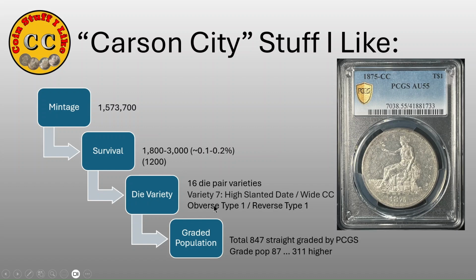So they're moving from that first design, type 1 for the obverse and reverse, to the type 2s for the obverse and reverse. But in this year, they only use a type 2 on 3 varieties. So it's obverse type 1, reverse type 2 on 3 of the 16 varieties. This one is a type 1 obverse and type 1 reverse. So the more common, if you will.